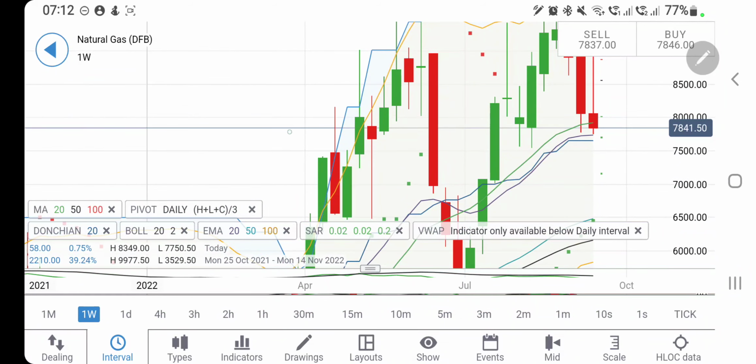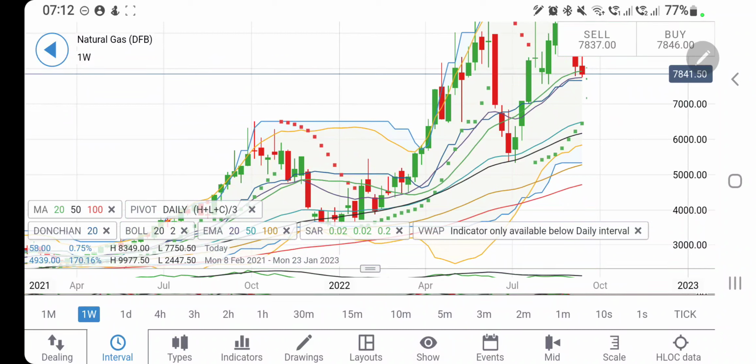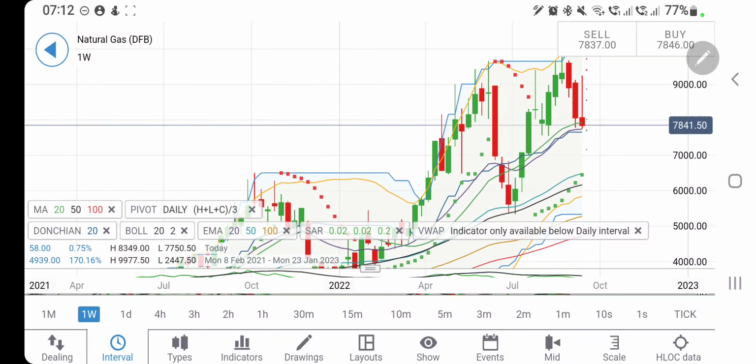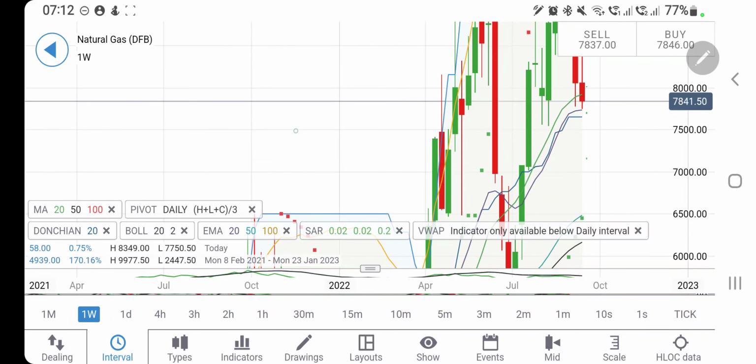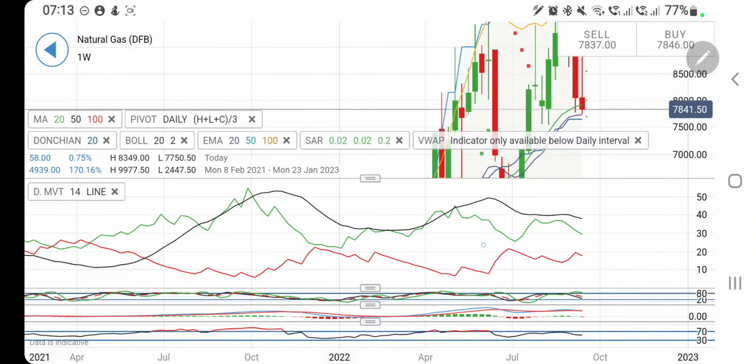Now look at the weekly charts here. On the weekly charts, this is the 20 week average, this is the 50 week average, and on the downside you may see further lower levels here, and you will find the 100 and 200 period moving average at around 5.5 and below. Now this zone is going to be an important support zone, 7.7 and 7.5. Only if it breaks below 7.5, the next destination is towards $7 levels, and then 6.5 can be expected. Be watchful of these levels.